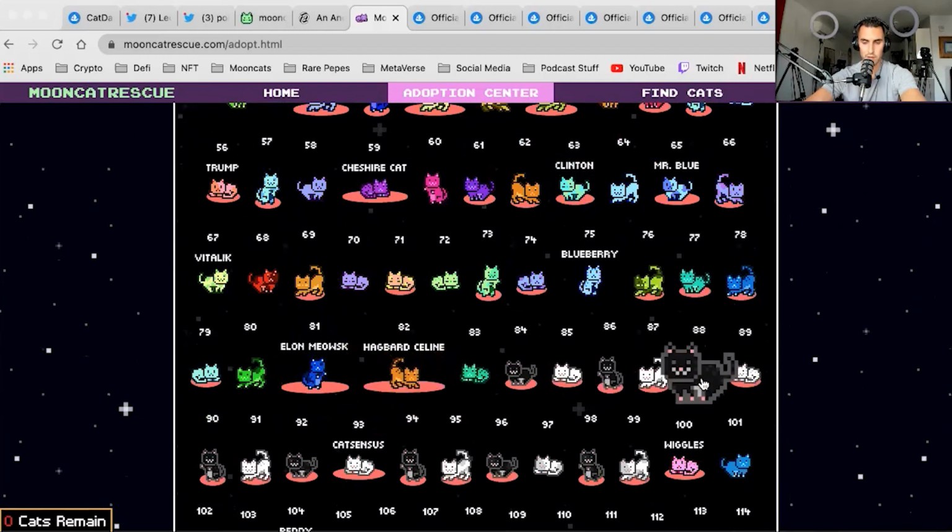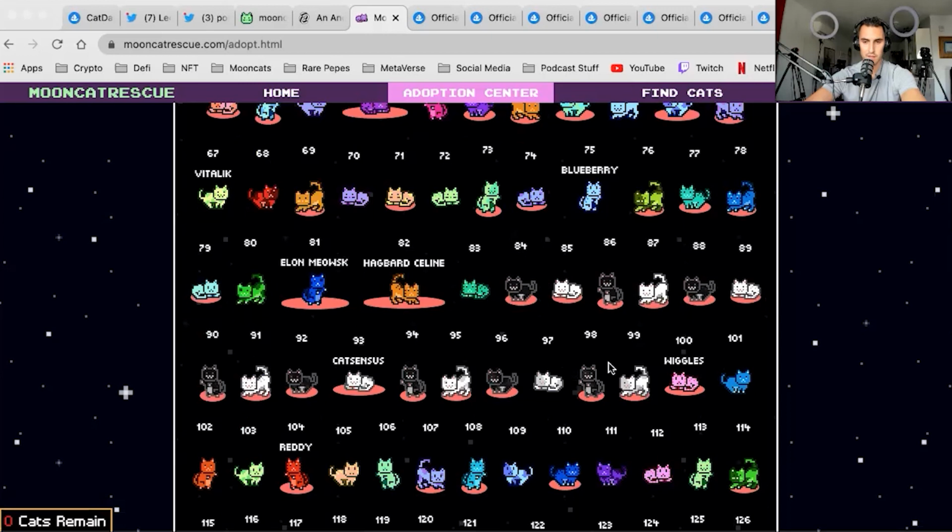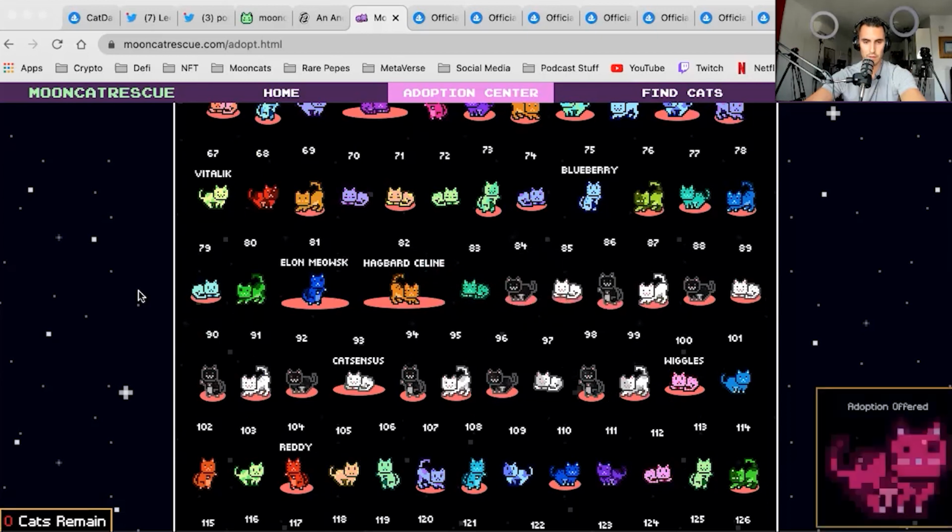And then here's the sub 100 mint Genesis cats. So these were the first Genesis cats that were created in the first block. So the top 100 ones are considered more valuable than the other Genesis cats, even though all Genesis cats are 2017 cats. Since these are sub 100, a lot of people tend to value these at a little bit more of a multiple than the other ones.